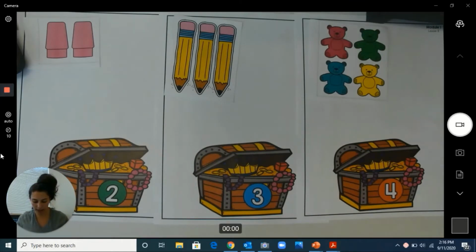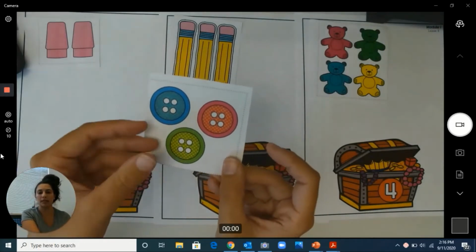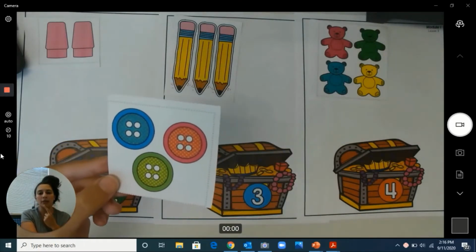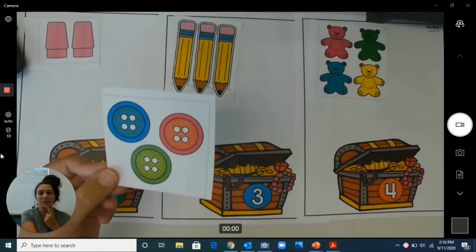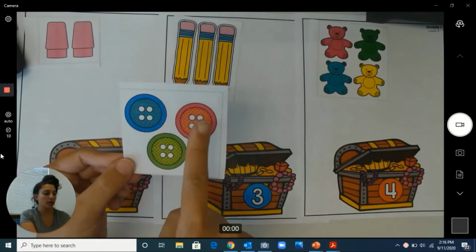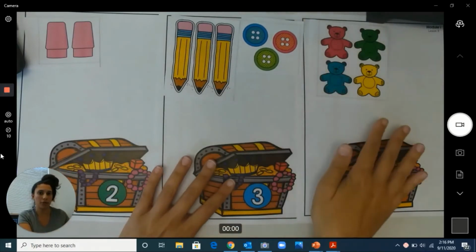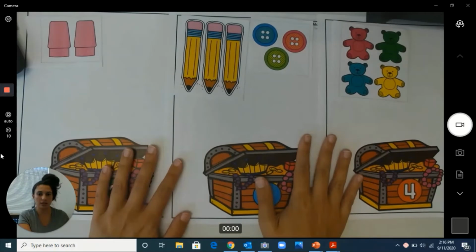All right, next I have some buttons. How many do I have? When you know it, say it. I have 1, 2, 3 buttons. So I'm going to put it in my number 3 treasure chest.